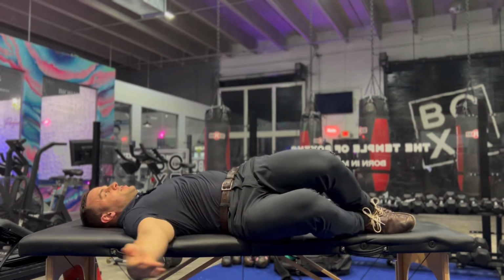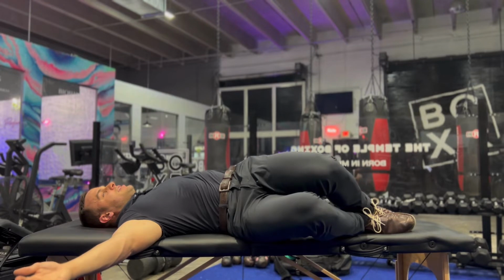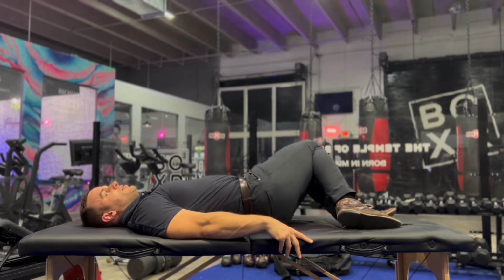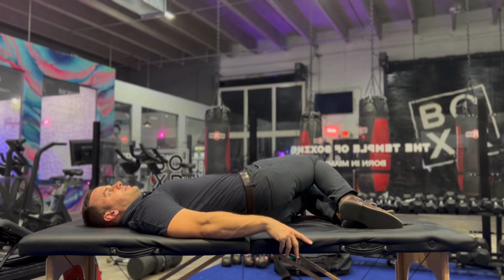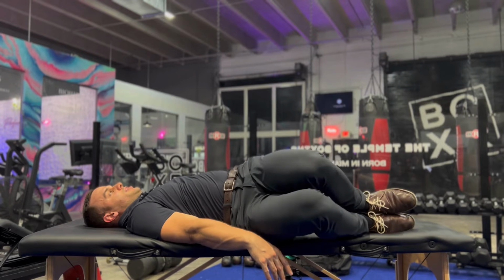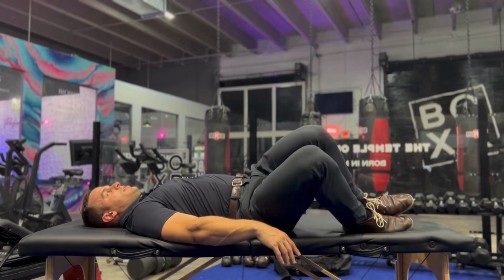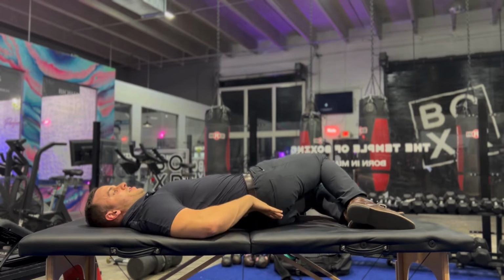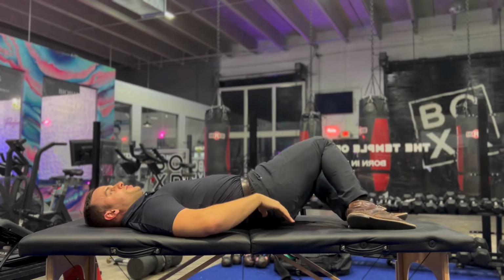Your hands can be to your side. If you're on the floor, you can have them to the side like this. But because I'm on the table, I'm keeping them here. So you're gonna roll out to the side again, and then the other way. I'm gonna keep that rotational movement going for about 15 times each side and feel all this stretch out and lengthen, okay? It's not supposed to be easy.